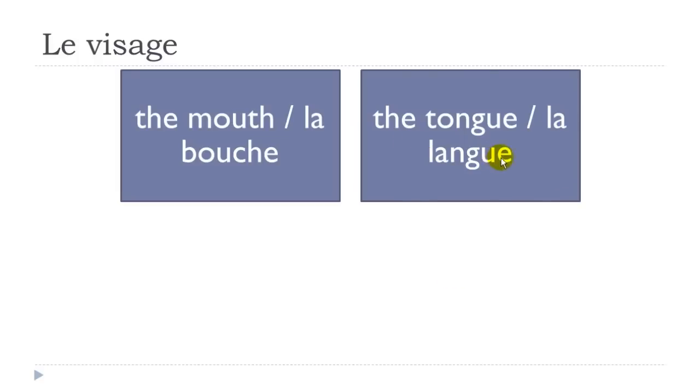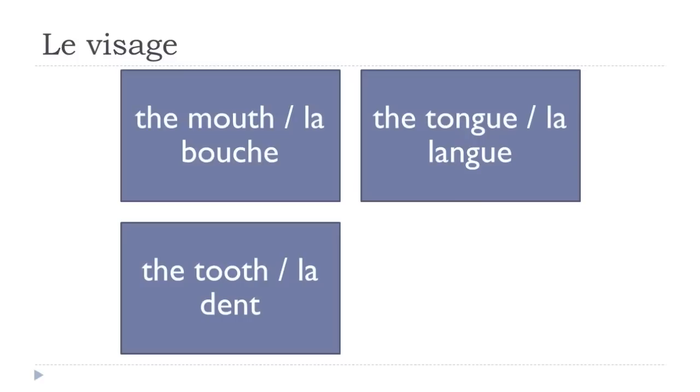La langue. Remember, when we've got this G and then U and then E, we get the sound G, G. Because when you combine this G and then E, remember it was the sound J. Okay, so you get to put this U between the two to get the sound G, G. So you get la langue, langue. Okay? La dent, final T not pronounced. La dent.